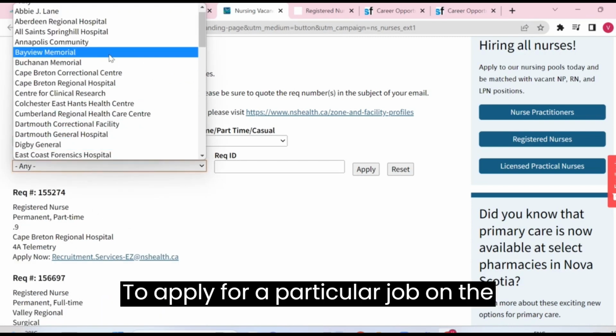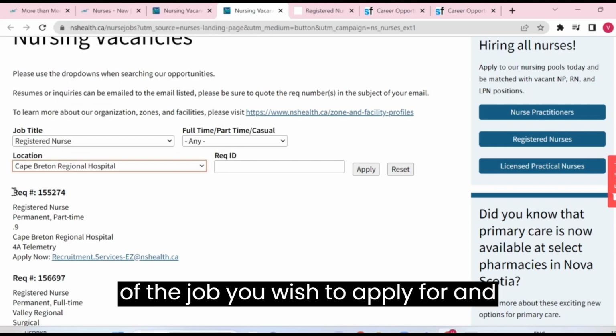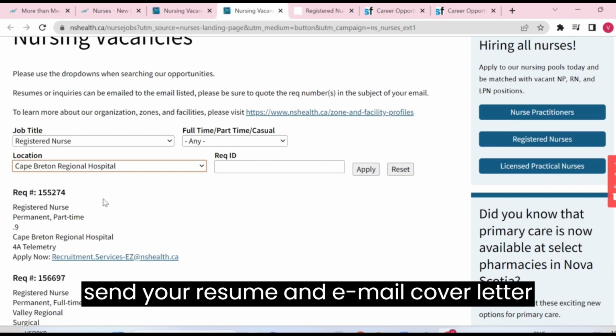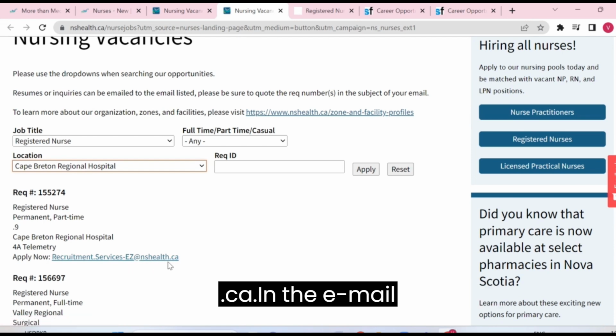To apply for a particular job on the list, you have to copy the REQ number of the job you wish to apply for and send your resume and email cover letter to recruitment.services-ez@nshelf.ca.